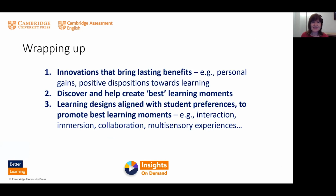So to wrap up this presentation, a few key points to reiterate. We have had a focus in this talk on innovations that bring lasting benefits, because what's important is that learners should develop positive dispositions towards learning and have a sense of personal gains. And these can bring lasting benefits because over the course of a lifetime, if people are engaging in language learning again and again, they need to have that positive attitude and disposition towards it, so that even if they forget one language, they can come back to it later and resume it again.